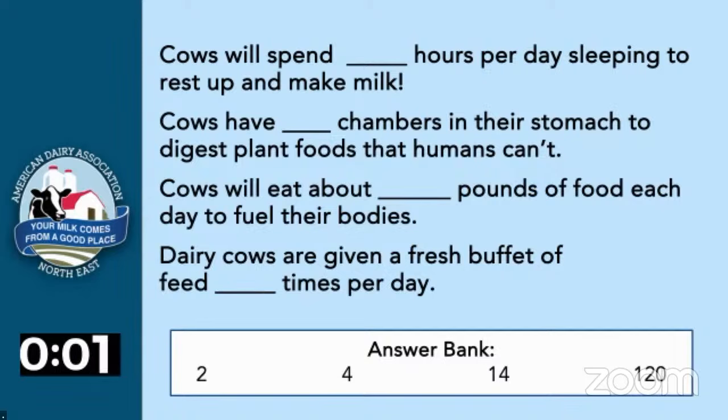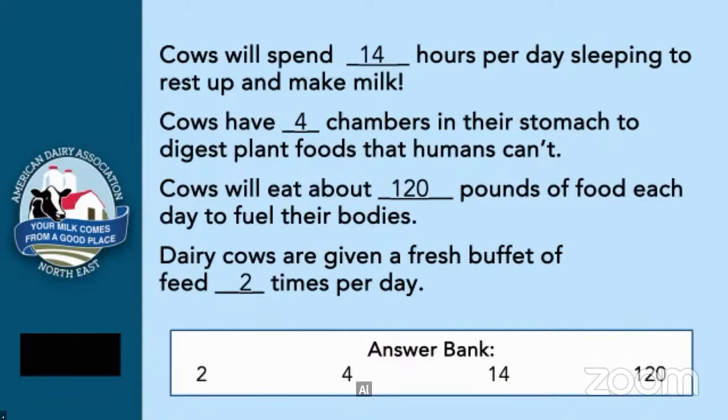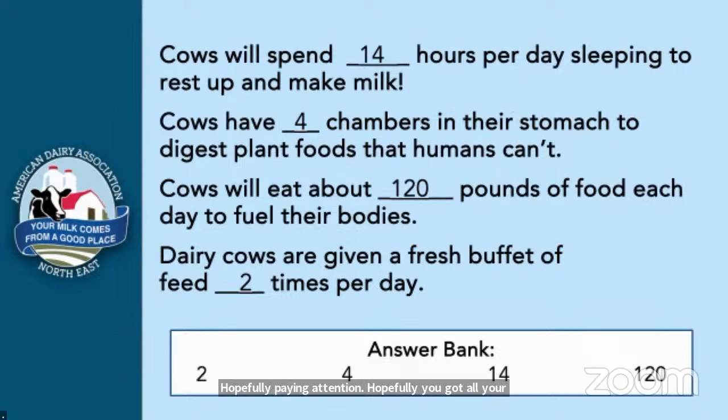All right, students, hopefully you were paying attention. Hopefully you got all your answers correct. As you can see, the answers are now up on the screen. Looking pretty good.